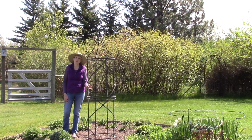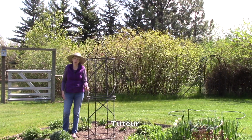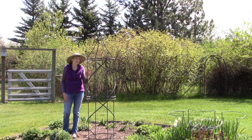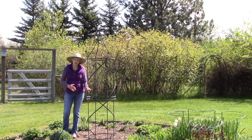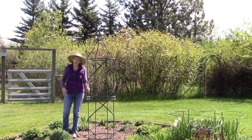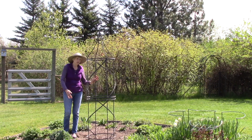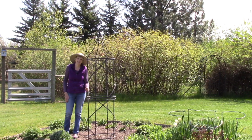Now, just in case you missed it, last year I bought a garden obelisk, or tuteur as it's known, from Kinsman Garden Company, and I think it is the coolest thing ever. I grew some vines on it last year. This year I've been hoping to do some cup and saucer vines, but the seeds are germinating terribly. So it might be something different, but I think it's really cool. It anchors this end of the bed and adds a lot of interest to it.